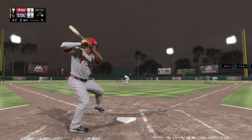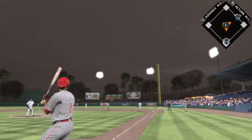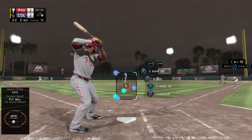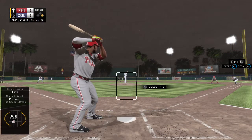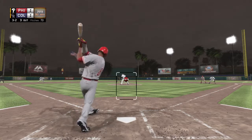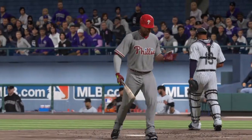Looking to avoid his first walk. Not quick enough that time, and he's lucky to get another chance. Count remains full. Got him swinging, and that will end the inning.